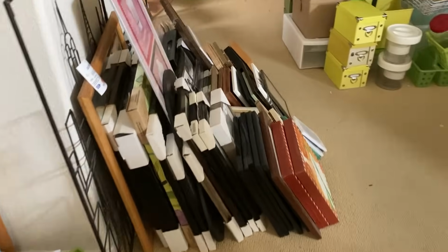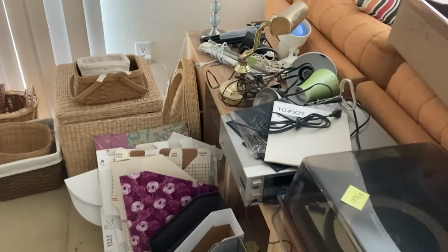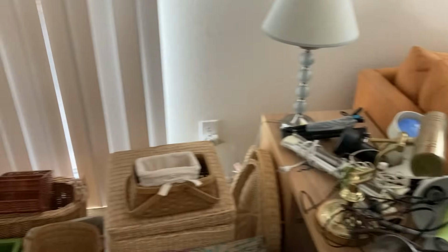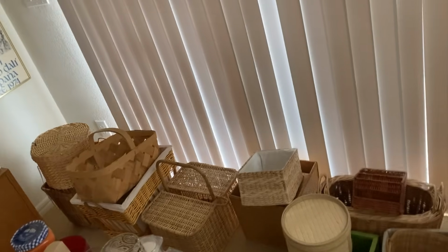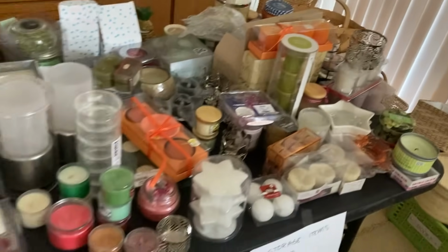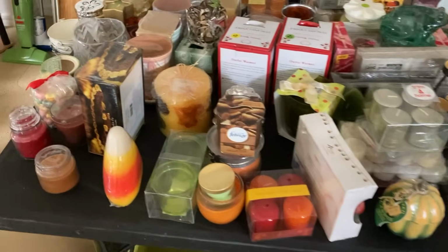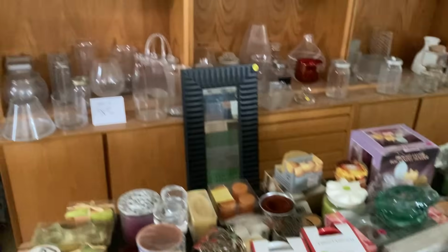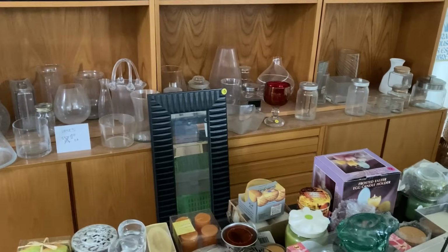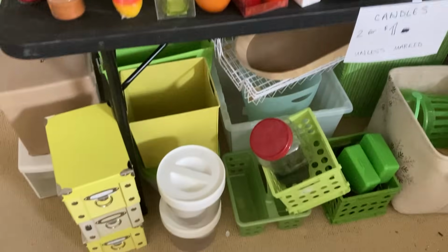Sold a couple pieces of the art. Stereo equipment still here. I sold a lamp. Sold a bunch more baskets. This is what I have left. And I sold some candles. I did put a few out to replenish the table. There were a few empty spots. Nobody's buying the vases. I'll just donate those after tomorrow's sale.